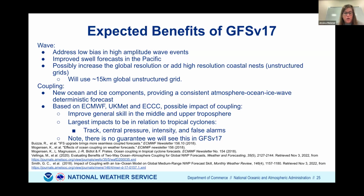So just general middle and upper troposphere skill. And then we're also looking to see where that impact will be for hurricanes and tropical cyclones, whether it's track or intensity or the false alarms. The thing is, every global coupled system is different. So there's no guarantee that we will actually see these specific improvements in GFS version 17.